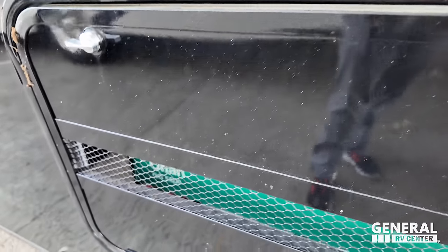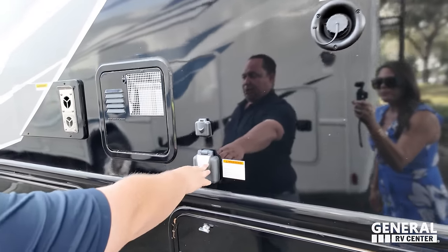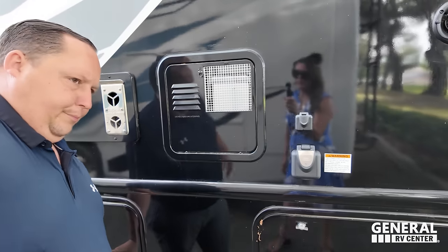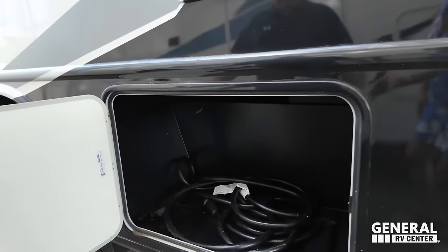Finishing up, unleaded fuel fill right there. 5,500 Onan gasoline generator. Got our potable water fill. 50 amp hookup. TV. Water heater. Right over here, some storage.